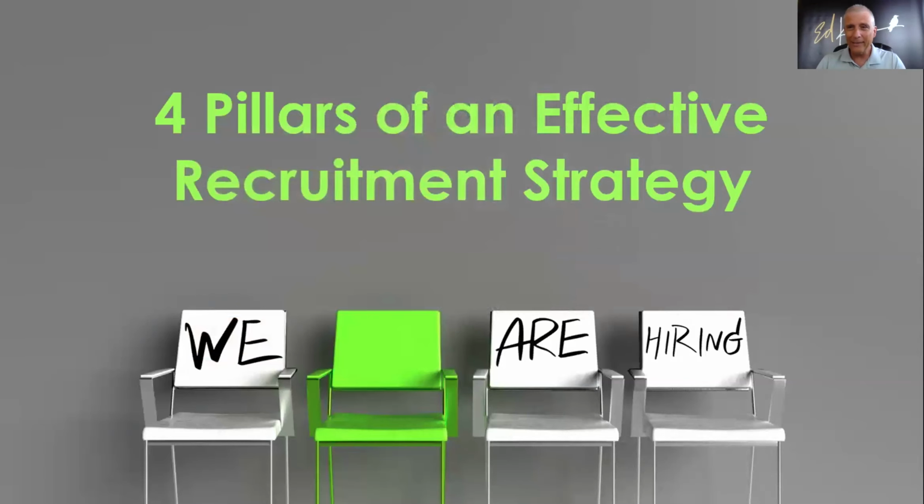So, hey, let's jump into today and our 4 pillars of an effective recruitment strategy. Again, I want to stress these are not in any particular order. They are not in order of importance or anything. They are all equally important. We've got to build all of them out in order to have a strong recruitment strategy.